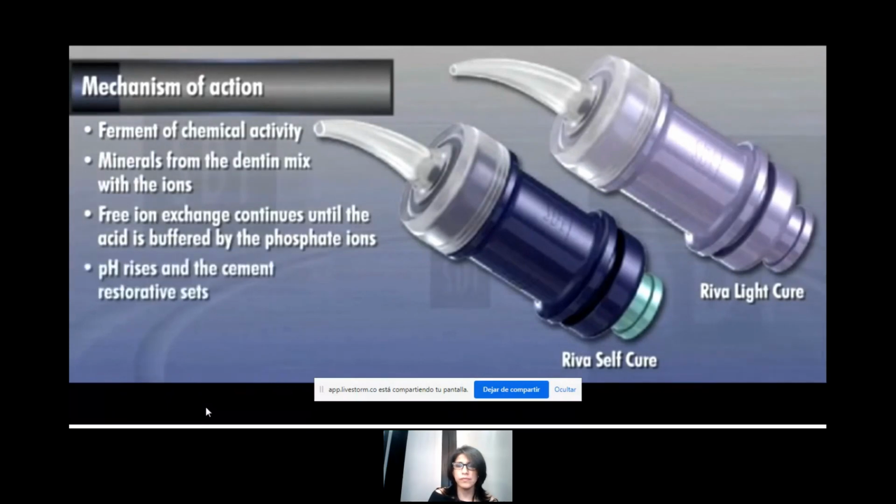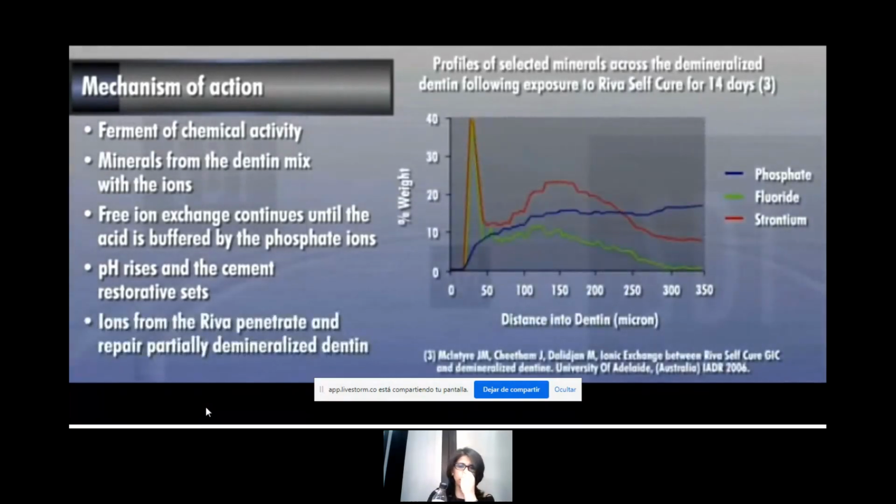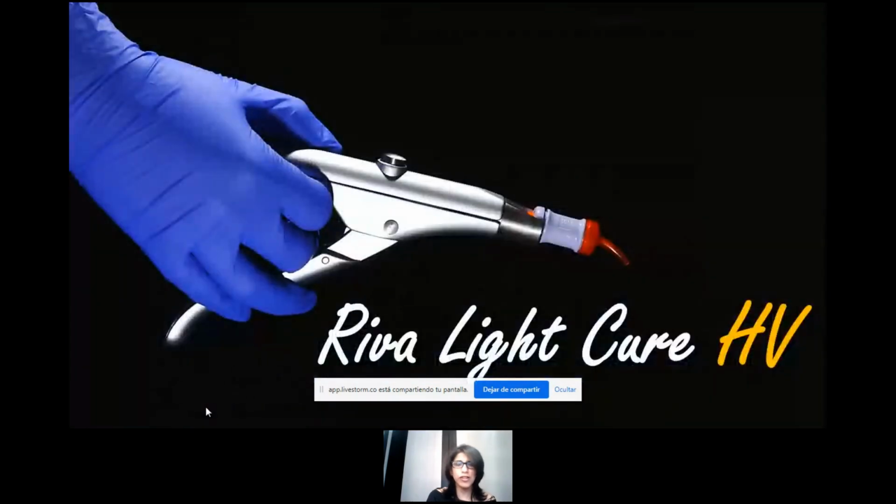As the pH rises, the cement restorative sets and the ion exchange slows down. It has been shown that strontium, fluoride, and phosphate ions from the Riva can penetrate a considerable distance into partially demineralized dentin, aiding in its repair. Okay, this is the ion glass technology that you will find in all the line of Riva glass ionomers.